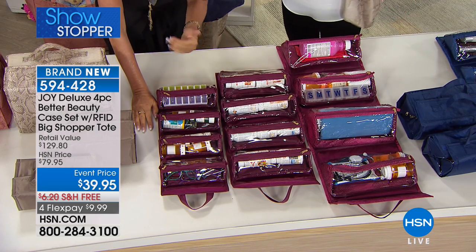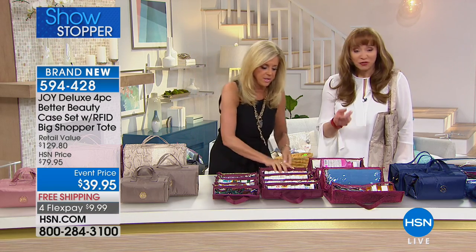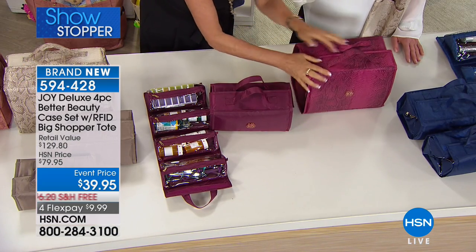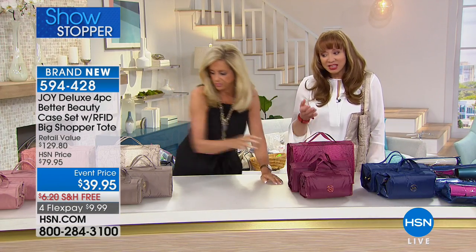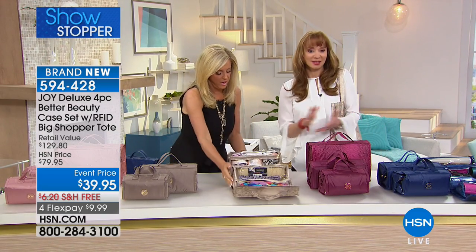Okay, this is just unbelievable. Now I know where everything is. So if I'm taking the Neosporin with me, or the Band-Aids, I have everything in a Better Beauty case, especially for guys. How many times have you left the charger behind? That's what they always ask you to do when you leave a hotel room: check for your charger, ma'am. So now you're never leaving anything behind. Everything has its place. Everything is neat. It's organized. It's pristine. It takes the chaos out of your life.